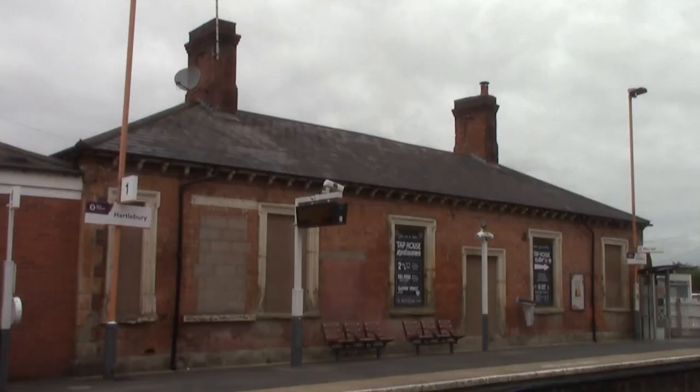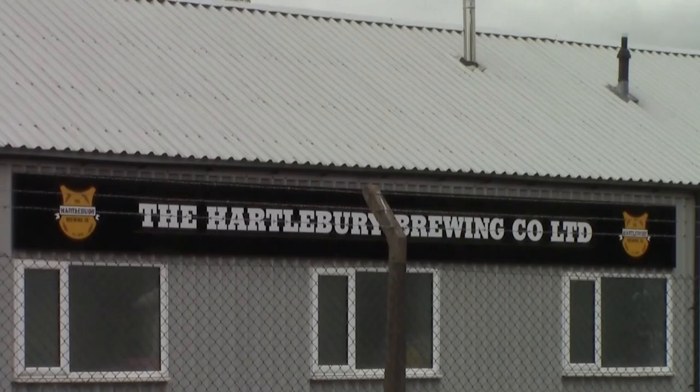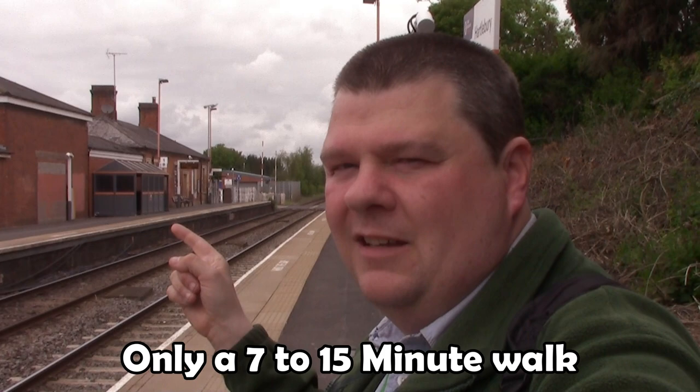So before we move on, I just want to explain a few more things about this railway station. The old station building at Hartlebury is now the Tap House, which is a pub and a restaurant. Next door to that is the Hartlebury Brewing Company Limited, which I think brew their own beers there. And if you wonder why this area is so quiet, there is a reason, because they built this station further away from the town centre, or the village of Hartlebury, and it's a trek in that direction over there. That's a common feature with a lot of railway stations.